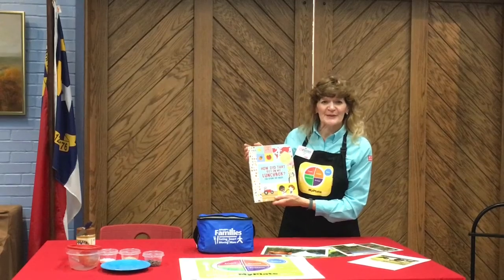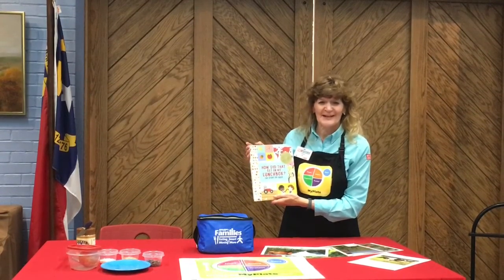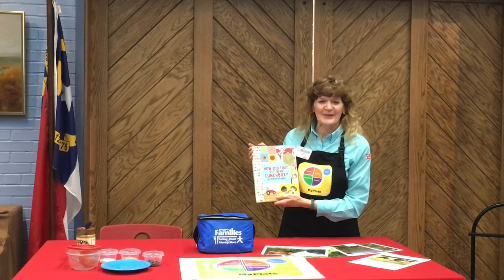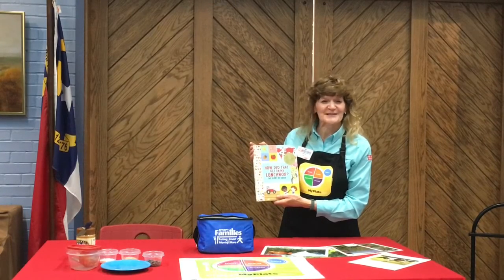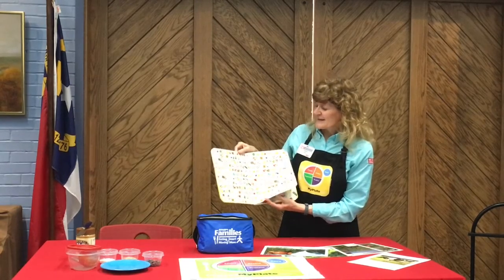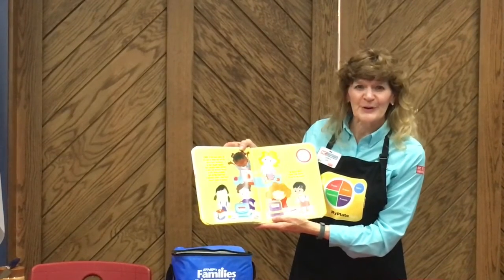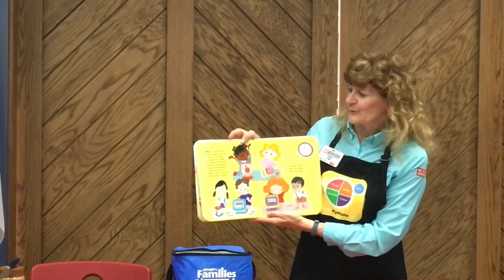Today we're going to read the book, How Did That Get in My Lunchbox by Chris Butterworth. With it being back to school time, I thought it was a great opportunity for us to discuss where our food actually comes from. In this story, we're going to learn about where our food grows.